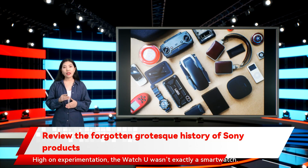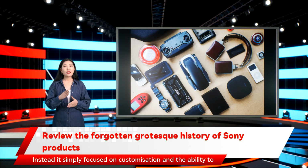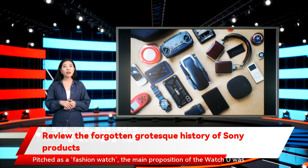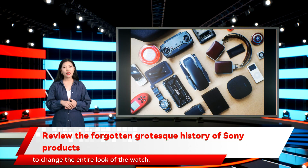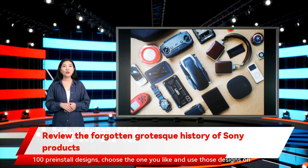High on experimentation, the Watch U wasn't exactly a smartwatch. It didn't bombard you with notifications on the wrist or let you measure your heart rate. Instead, it simply focused on customization and the ability to personalize the e-paper watch face and watch strap. Pitched as a fashion watch, the main proposition of the Watch U was to change the entire look of the watch. All you need to do is use an app on your smartphone and choose between 100 pre-installed designs. Choose the one you like and use those designs on the watch.